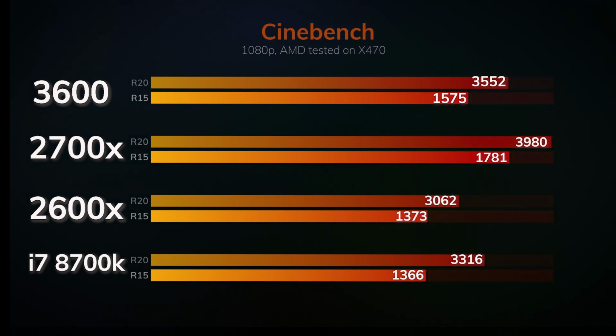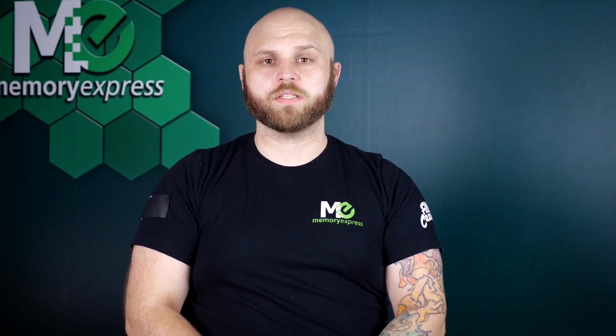With an average score after 5 runs of each test, we can see that the 3600 scores 1575 in R15 and an R20 score of 3552. You can really see how much of an improvement the Zen 2 is over the previous generation 2600X.